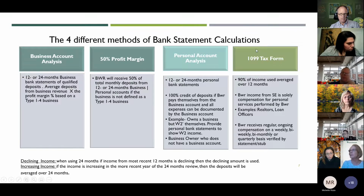Now, 1099. All your realtors are 1099, everybody. You've got a whole plethora of people to go hit up because we can use their 1099 or their bank statements. And Michelle's really good at explaining the best way to do these. It really depends on the time of year, which is going to reflect the best for your client. Like right now, we're in November.